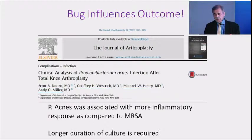So Pseudomonas aeruginosa is associated with more inflammatory response. If I find Klebsiella, I am very worried because there is a higher mortality with Klebsiella. So if it's an old morbid patient, I will sometimes not reimplant if I find Klebsiella, because I know that these diseases are very difficult to eradicate and they can actually kill.